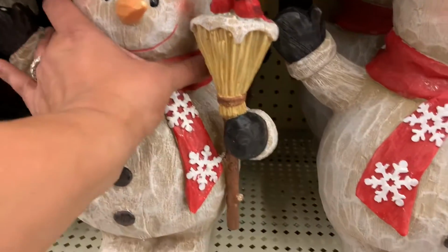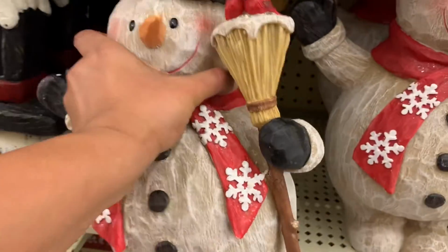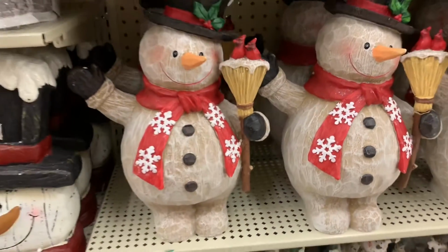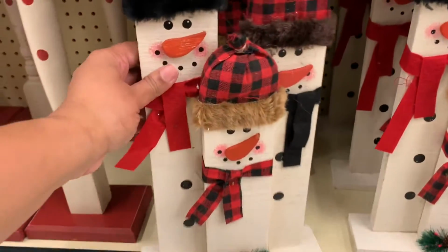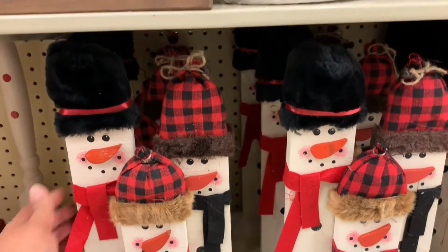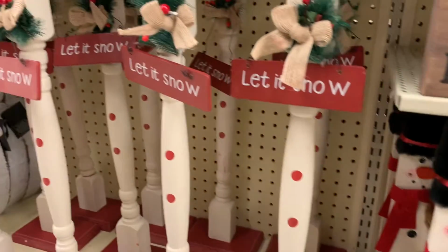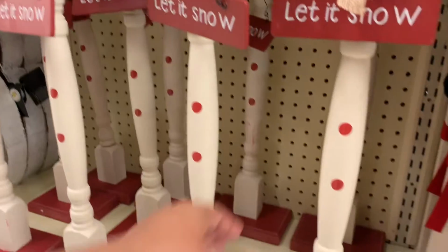These snowman statues are so cute and they are very heavy. They are actually pretty heavy. So I like those. And as you can see, this whole section is all snowmen. I always love these wooden ones. Whenever they do wood trees or these little snowmen in a little collection in wood like this, I always love those.